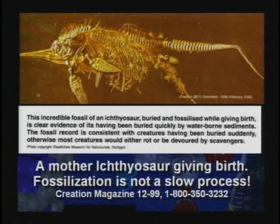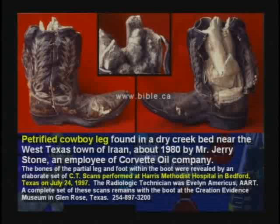Here's a petrified fish giving birth. It does not take millions of years to give birth. I mean, this obviously is a very rapid event. Okay? Here's a petrified cowboy boot with the cowboy's leg still in it. Right next door, in the next room right out there, you can see the petrified pickle.